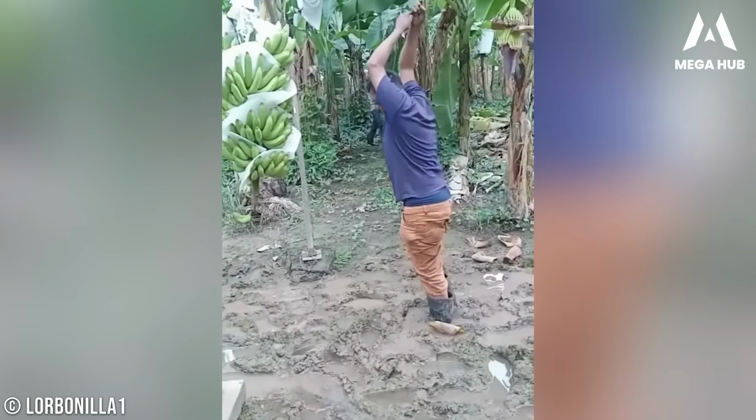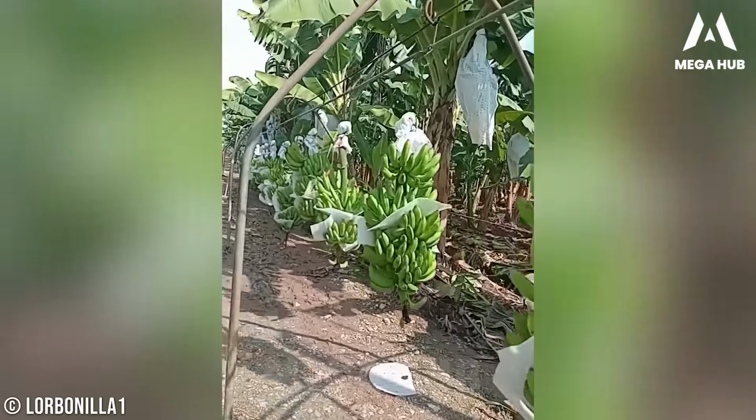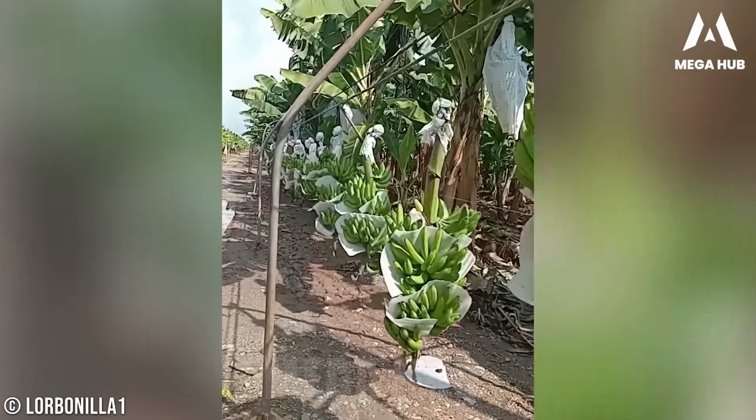Who knew banana harvesting in Honduras could be this much fun? It's like a fruity relay race, passing bunches with speed and style.